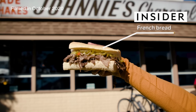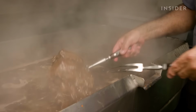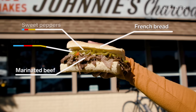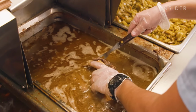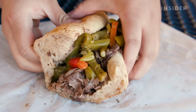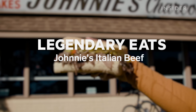Fresh rolls of French bread, sliced down the middle. Loaded with thinly sliced marinated beef that soaks into the bun. Topped with piles of sweet peppers and jardinera, all laid across the beef. Soaked in a top secret juice. It's this classic combination of seasoned beef, peppers, and a mouth-watering gravy that makes the Italian beef sandwich a legend in Chicago.